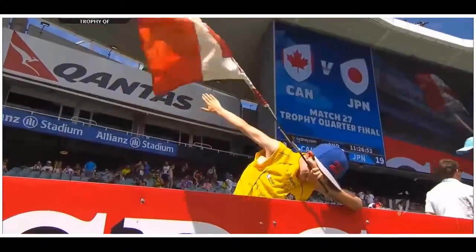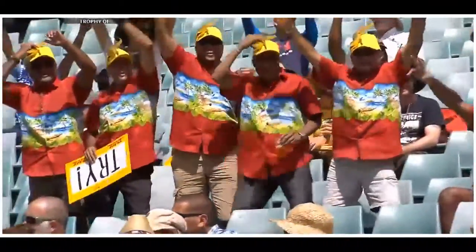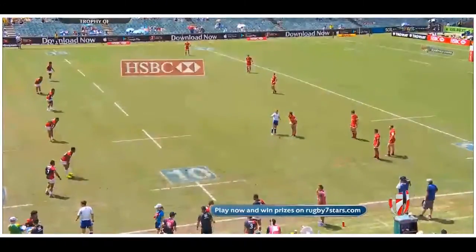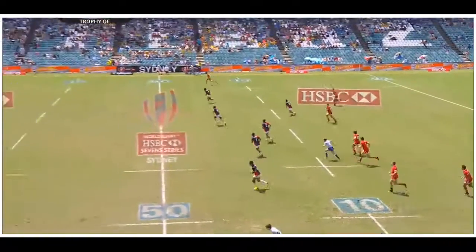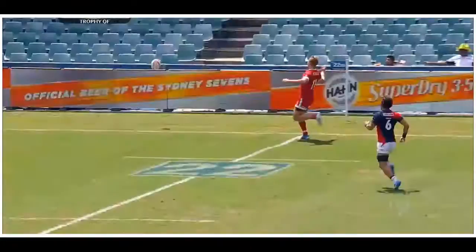Read with keen interest as we dab our way into the remaining action of this trophy quarter-final. Carlton Anna, that the Vancouver Sevens, they're sold out. Oh, I can't wait to get back to Vancouver. Last year, BC Place just going berserk. Maybe we'll see more of this from Canada in Vancouver as well.